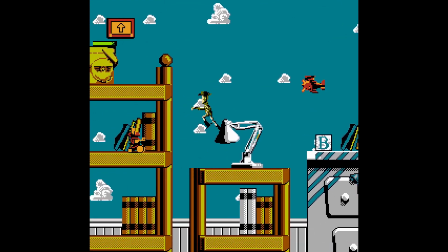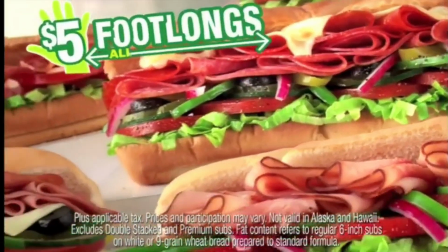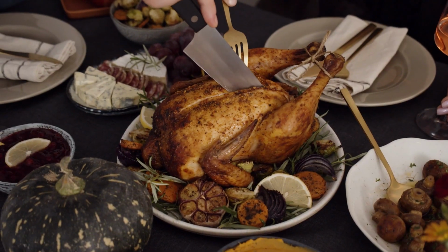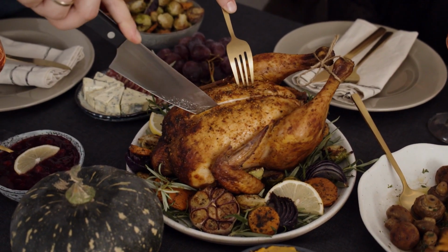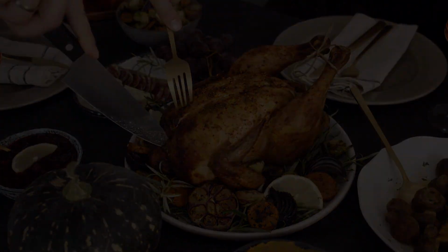So put your feet up and relax, get yourself a little popcorn, a soda pop of your choice, maybe a little submarine sandwich if you're feeling it, maybe a whole fucking Thanksgiving dinner while you're at it. Get your stuff, whatever it is, gather around the campfire, and we're going to discuss.